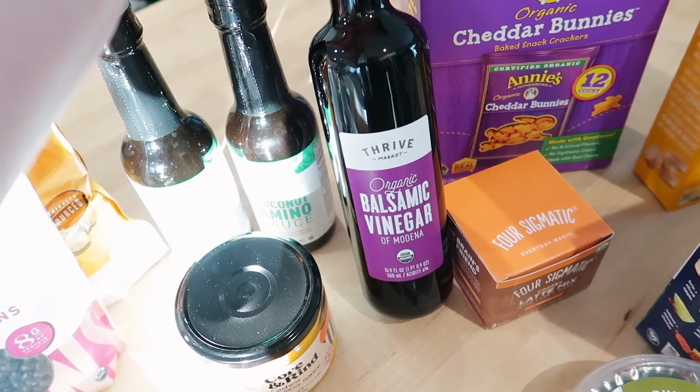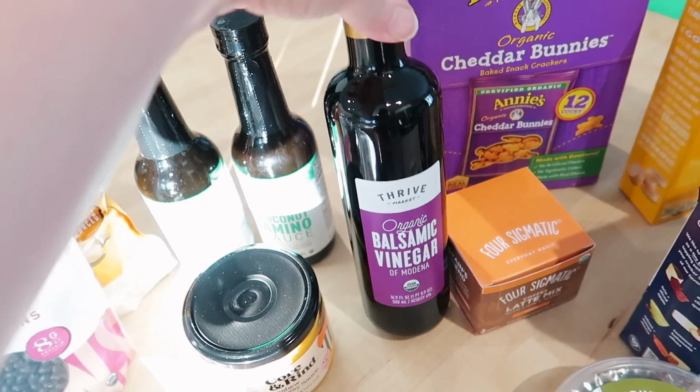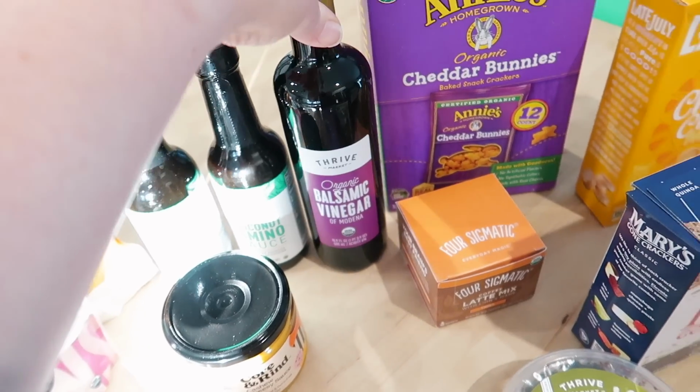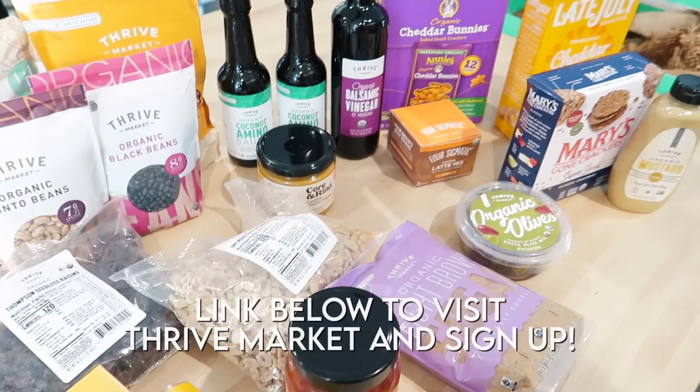I used the last of mine last week to make some homemade balsamic syrup that I could use with avocado toast. So yeah, that is everything that I got. Some stuff was repeats, but then some things were new.